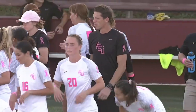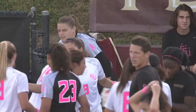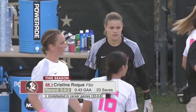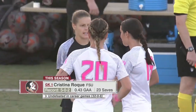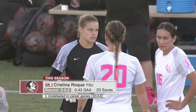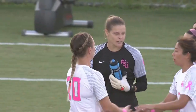Sorry to your Phillies, Lori, but that series is now evened up. As we look at the starting goalkeeper, the ACC co-defensive player of the week for the Seminoles, Christina Roque. What a performance she had last time out, because Florida State has been alternating their goalkeepers between Roque and Mia Justice. So it was Mia Justice in goal for that loss at Notre Dame on Sunday. The last time Roque was in there, well, if you were watching with us last Thursday, you know, a career-high 10 saves in a big win on the road at Virginia.